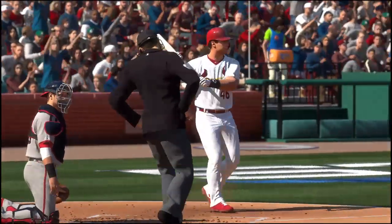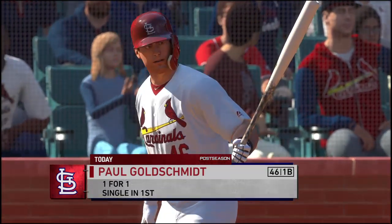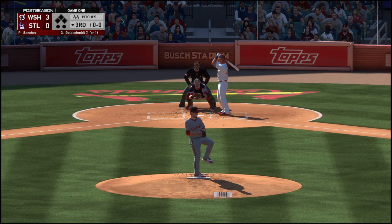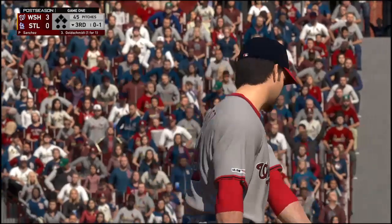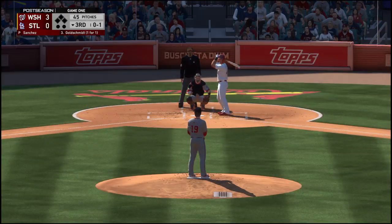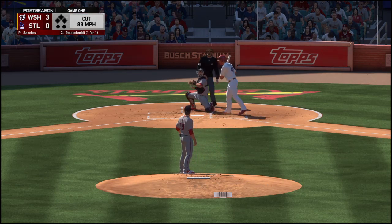Striding into the box, Paul Goldschmidt. He singled his last time up. The first baseman, Paul Goldschmidt. First pitch of the at-bat on its way. In there, and it's 0-1. He might want that pitch back up and away. That's a pitch you can really drive if you have the right approach towards that opposite field gap. A ball and a strike to the Cardinals' first baseman.